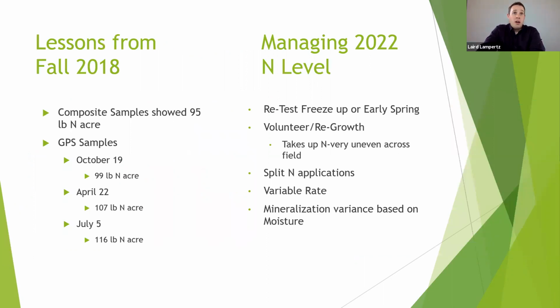We had this show up on our farm in the fall of 2018, and this is what I want to highlight, because it wasn't that long ago we had high soil residual nitrogen on our farm. And this is how we managed it. And I see some comments coming in on lazy soybeans, which is a perfect segue into this, because the points that you're seeing on the left side of the screen are from a field we sampled right after harvest, and it showed 95 pounds of residual nitrogen. That's a field we were planning to put soybeans on.